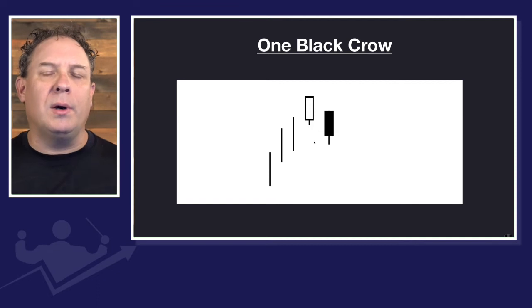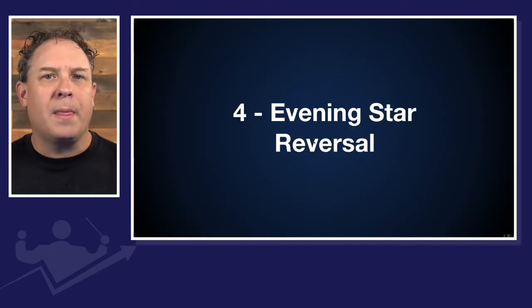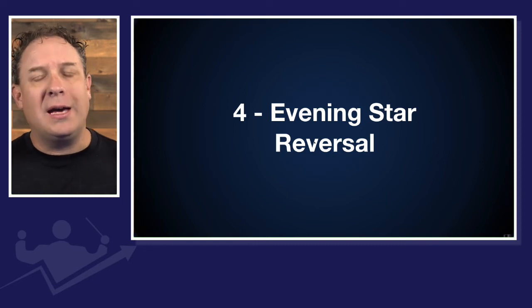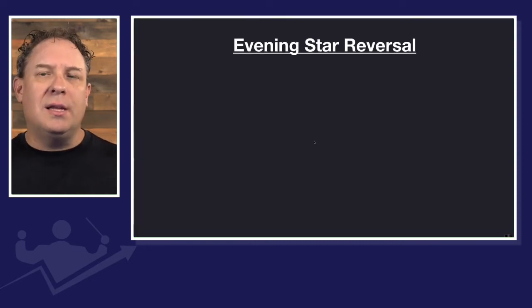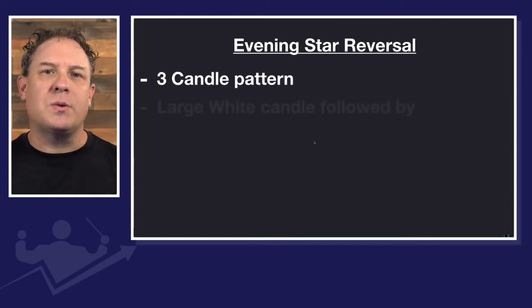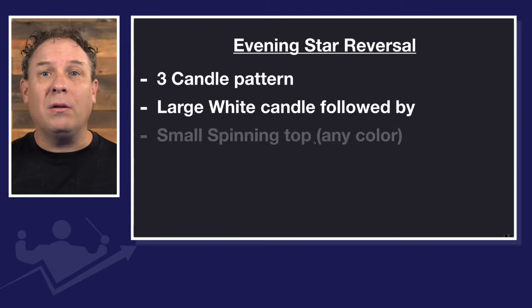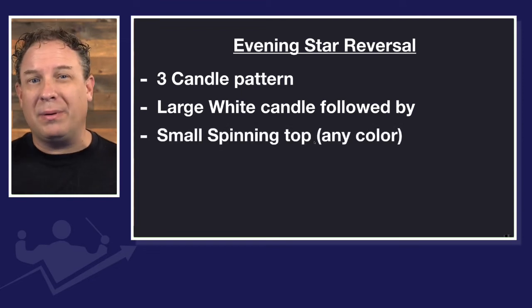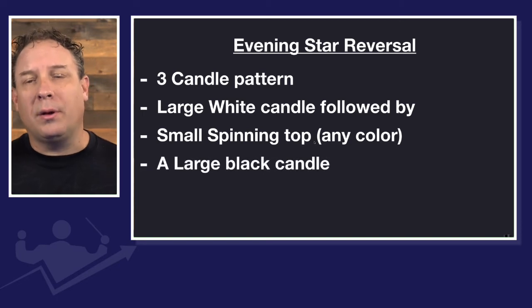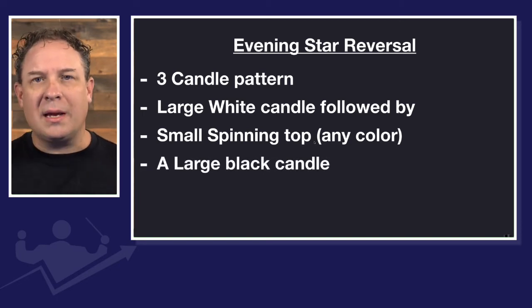All right, let's talk about a couple multi-day patterns or multi-candle formations. The number 4 pattern is the evening star reversal. Excellent bearish formation. This one is going to be a 3-candle pattern. So there's going to be 3 candles that make this one up. The first one is going to be a large white candle, followed by a small spinning top, which could be black or white. Doesn't matter the color. And then finally, you're going to end up with a large black candle that completes the formation.